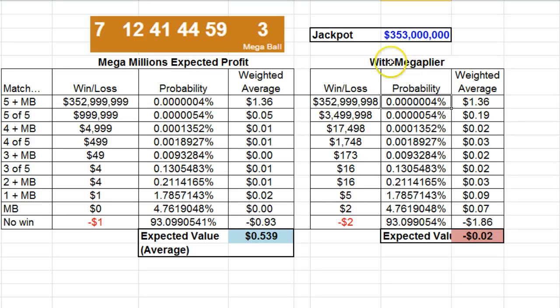Now, this Megaplier, don't buy it. Don't pay that extra dollar for the Megaplier ticket, because look at this. The expected value is still negative. Even if the jackpot is $353 million, your average is still negative. And the reason why is because that Megaplier does not multiply the jackpot.